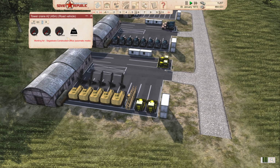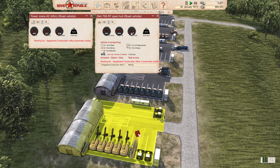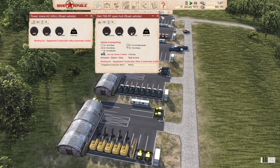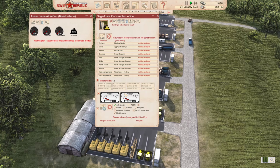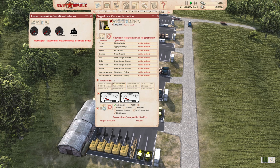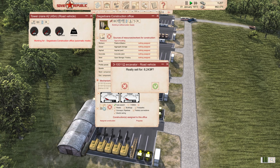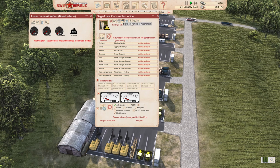I don't know if it needs to be loaded onto a flatbed. I don't know if there is a flatbed truck that is going to load the crane onto and then move it around. I don't actually know, but supposedly a crane can come in really rather handy. Let me sell another excavator here, and let me buy a flatbed.